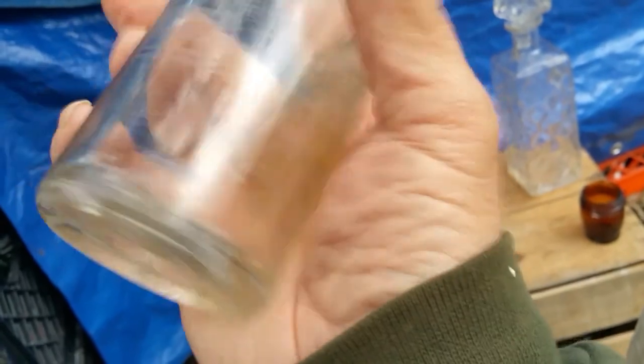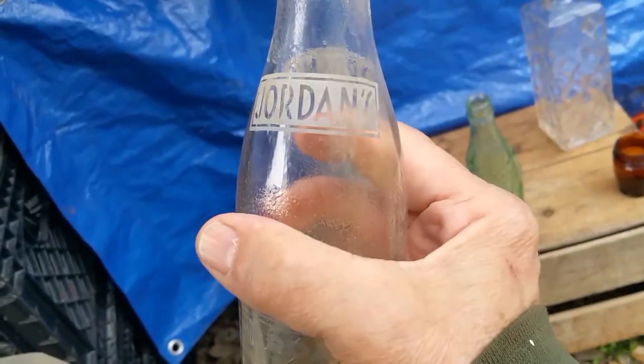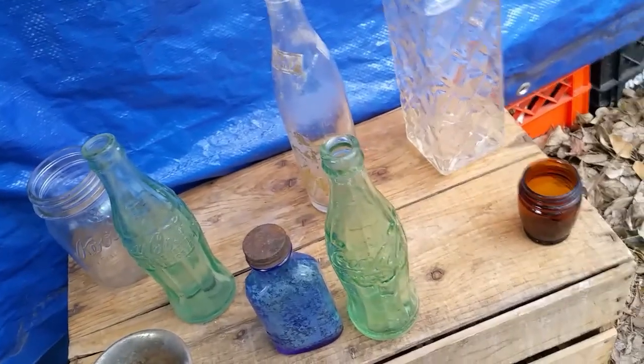So they had a big distribution, this company. They put out, I guess, a number of different flavors. This doesn't state what it is exactly. It just says that it is a Jordan Beverage Company. And unfortunately, there's no embossing, just this very poor ACL. I'm sorry. Now, these are common. You see these all the time.